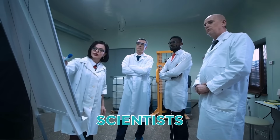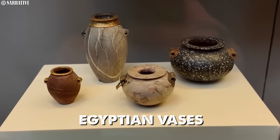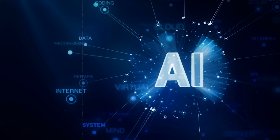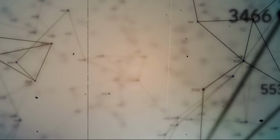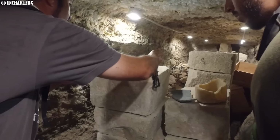When scientists used advanced AI to digitally reconstruct a set of shattered Egyptian vases, they expected to see ordinary artifacts from the past. But what the AI uncovered left them speechless. The patterns, symbols, and shapes it revealed didn't match anything known in Egyptian history.